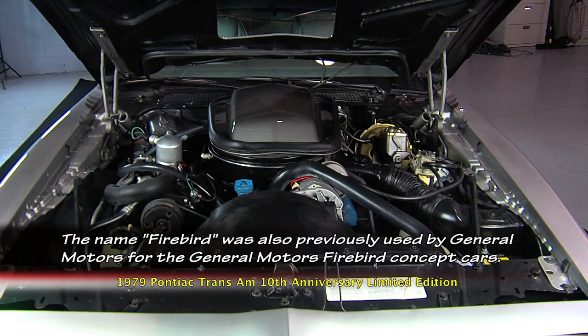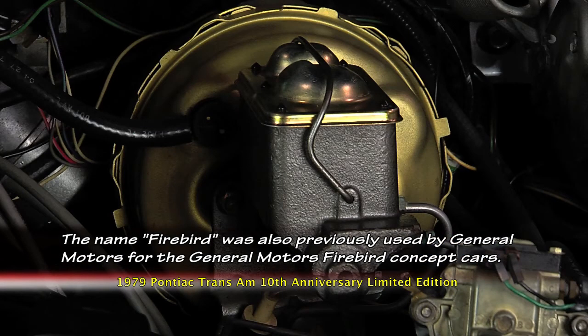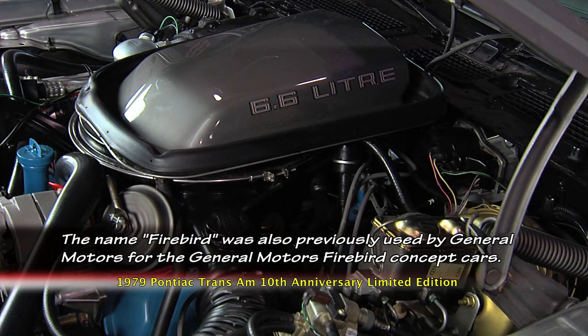This car just underwent an extensive restoration. Every nut and bolt was replaced. Everything was either rebuilt, restored, or refurbished, back to as good as, if not better than when it left the factory.